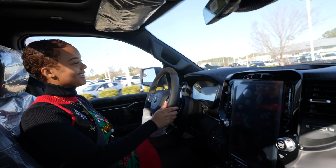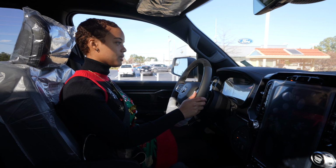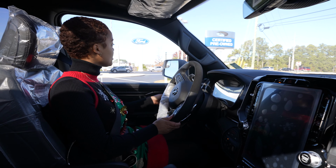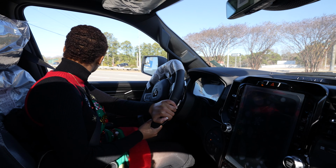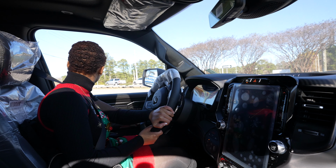Probably got a Raptor. Don't go to Ford. Come to us at Dodge. So first impressions, what you feel like just straight out the gate? It rides really smooth, but like all Ram trucks ride really smooth. Right. It's definitely higher than your regular Ram truck. Let's see how it's feeling on this strip right here. All right, bet. Let's get it.